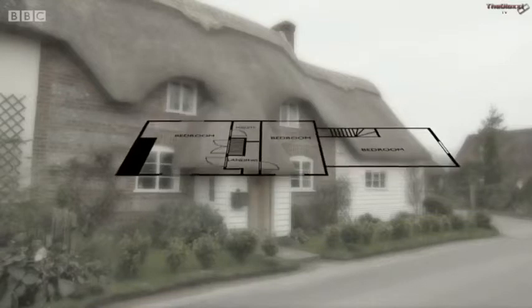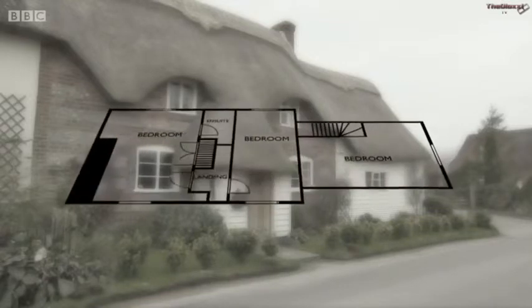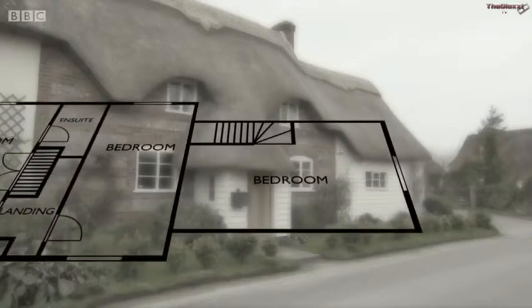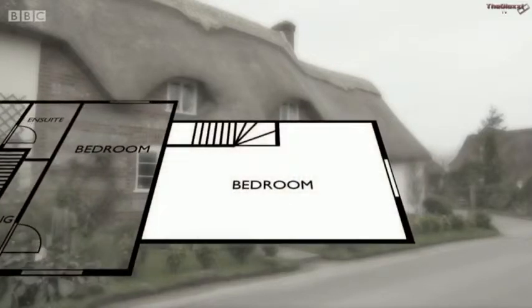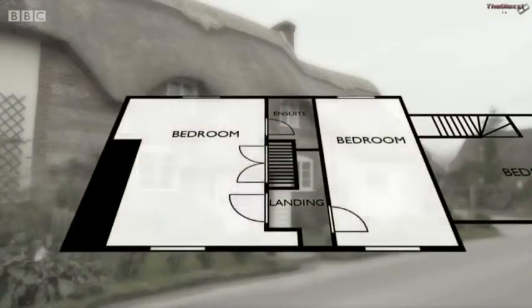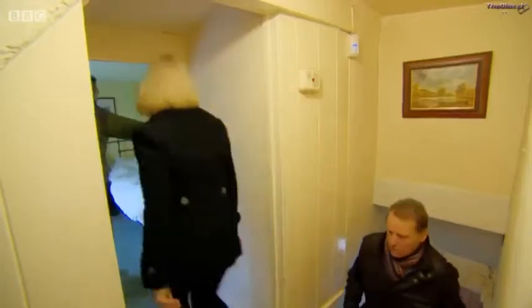So let's turn our attention to the bedrooms. Along with the double bedroom and the family bathroom downstairs, there are a further 3 bedrooms upstairs. Here again, there are 2 staircases, one to access 1 bedroom and another that leads to 2, and one of those is the master.